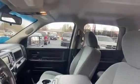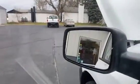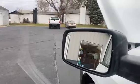Left window, right window, left rear window, right rear window. Here's your mirrors working. All four ways on that one. So everything works on it.